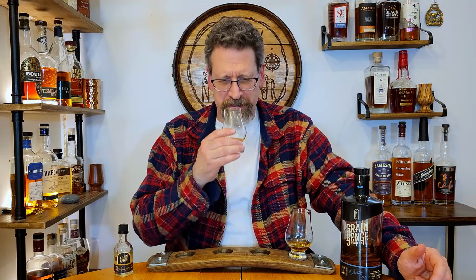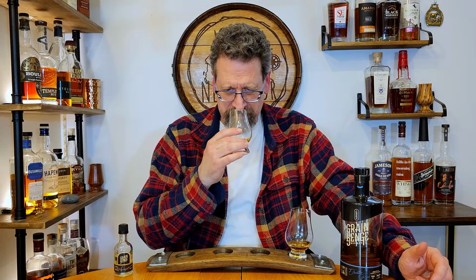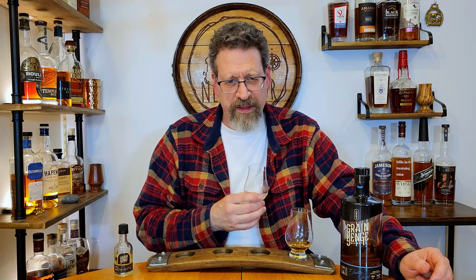This is Morningside from Grainhenge on the nose. The maple syrup here really is dominant. It is pancakes. It's a beautiful morning. Yeah, there's a little bit of pastry. There's a little bit of single malt kind of nuttiness, but it is so maple syrup in the nose. It just is. And not bad. I certainly enjoy maple syrup. So let's give it a try on the palate.